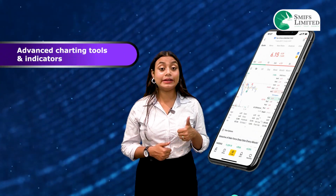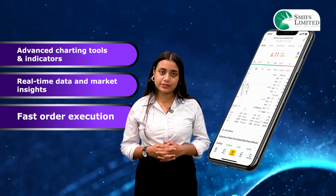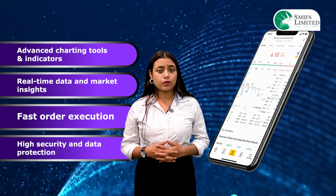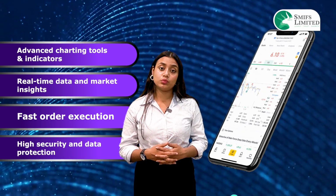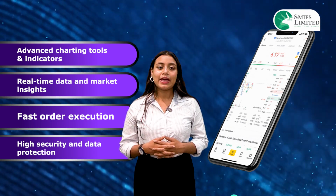Even if you identify great trading opportunities, it's equally important to trade on a fast and reliable trading platform for the speedy execution of trades. When selecting a trading platform, look out for the following things: advanced charting tools and indicators, real-time data and market insights, faster order execution, higher security and data protection. A good platform not only provides powerful trading tools but also ensures smooth and seamless execution, helping you make the most of your trades.